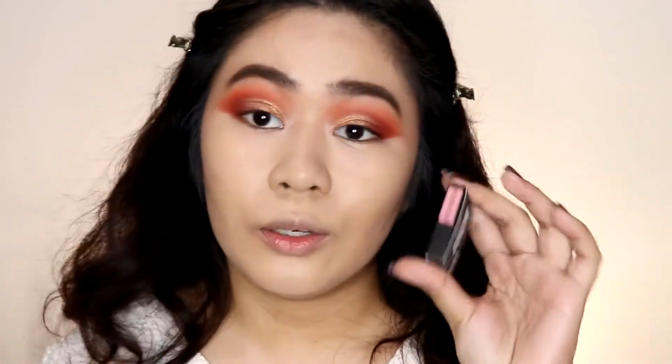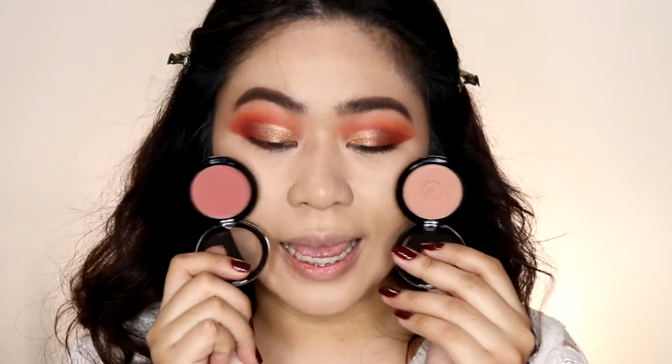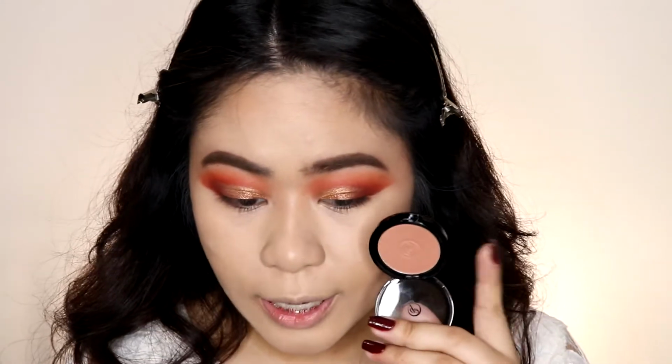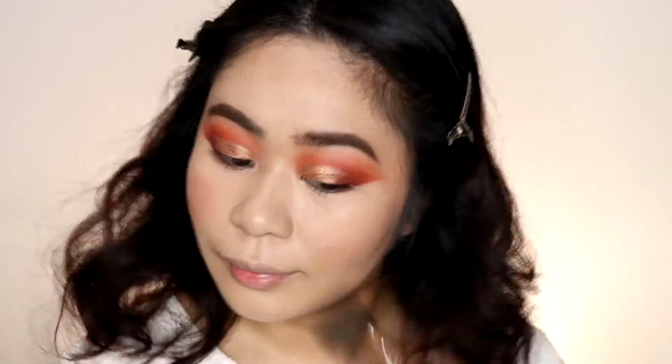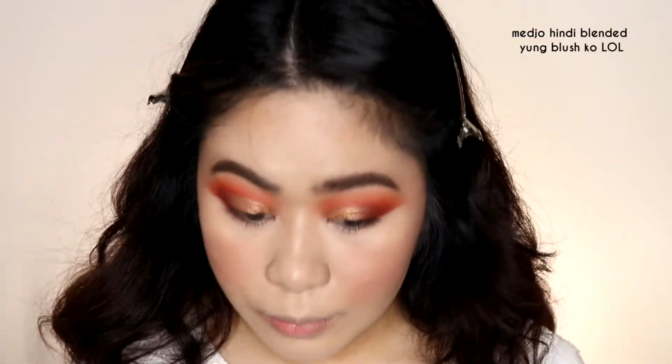But para mapakita ko sa inyo yung ibang options from BILENA, I also went ahead and purchased a few single blush ons from them. This is their matte blush on. I went ahead and purchased Rosewood and si Milkweed. This one is 150 pesos each, guys. So ganito yung itsura ng mga blushes nila, guys. And so for today, I'll be using this shade right here, which is si Milkweed. Ewan ko kung napapansin niyo sa camera, guys, pero meron siyang satin finish.